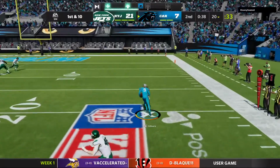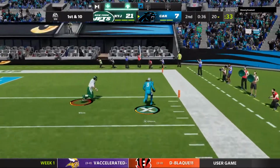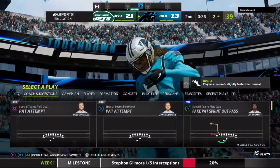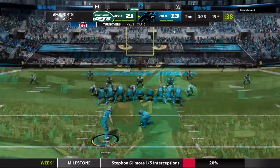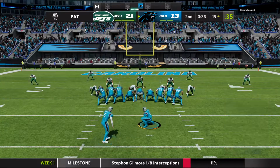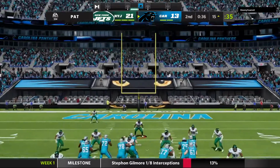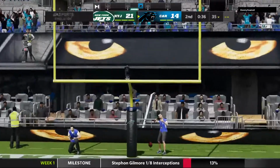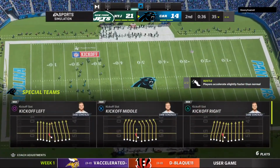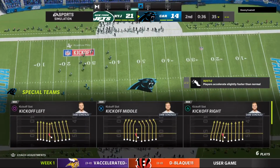And for the 3rd time here in this half, it's intercepted. Picked off by Stephon Gilmore. And he will bring this one back. It's a pick 6 for a Panther touchdown. Gonzalez good on the extra point. And that'll cut the lead down to a touchdown. Panthers 14.